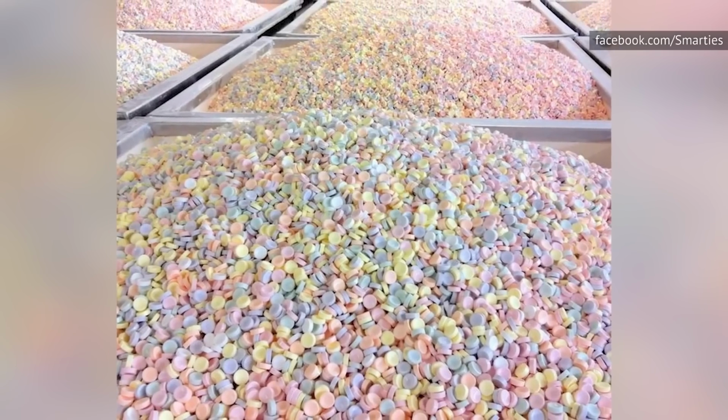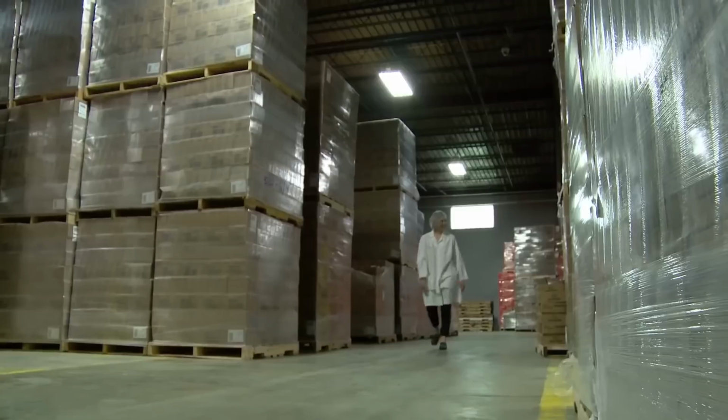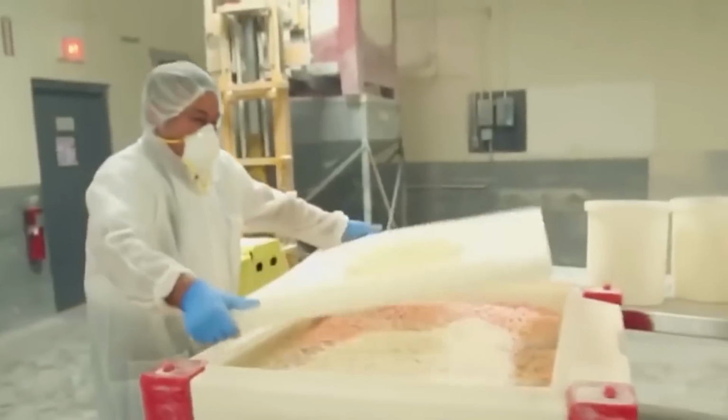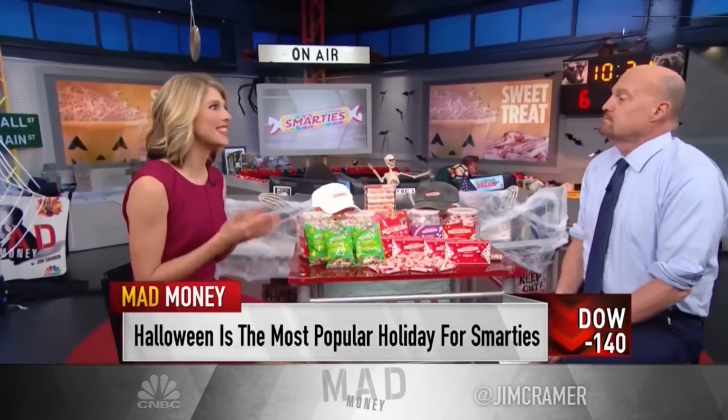That adds up to $2.75 billion spent on Halloween candy annually, and Smarties Candy Company has certainly been influenced by those numbers over the years. According to Inc., the candy company's orders from retailers planning to stock Smarties for the holiday come in as early as November. Candy making for those orders is underway throughout the spring and summer, which means preparing for Halloween is basically a year-round thing.